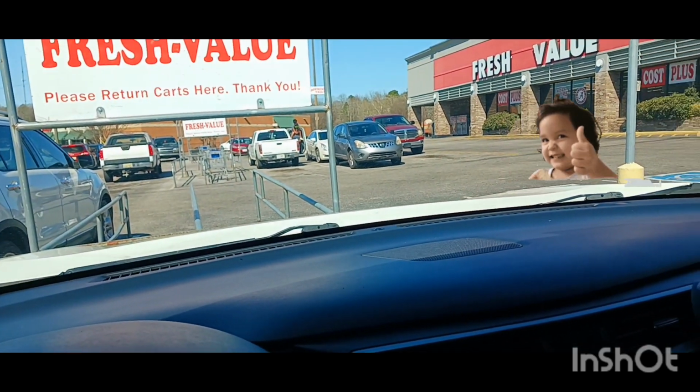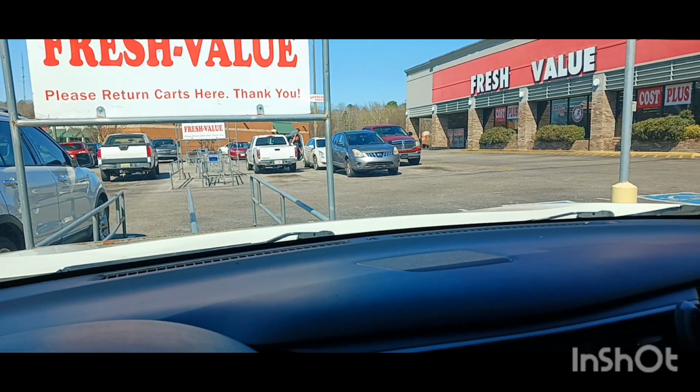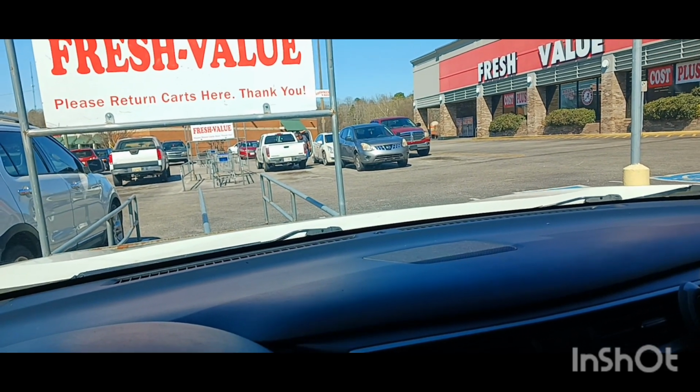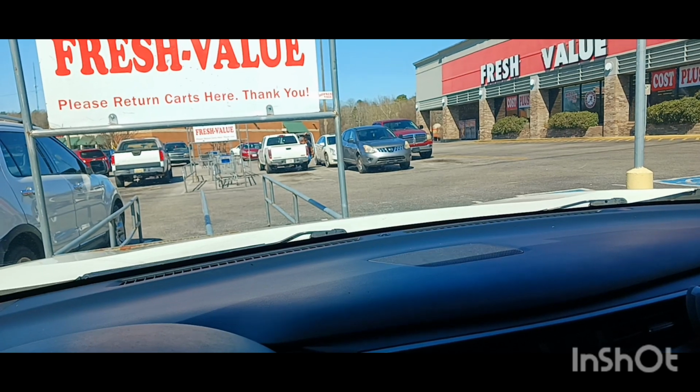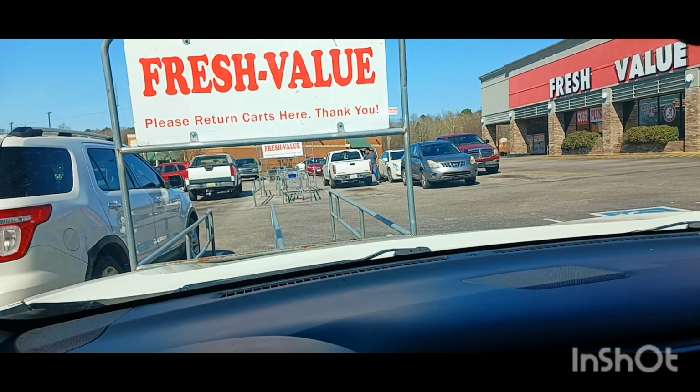And I got to go in this Cost Plus and get me some potatoes because I'm going to barbecue today. I want me some barbecue chicken with tater salad. Yes. And it's a beautiful day out here in Alabama.